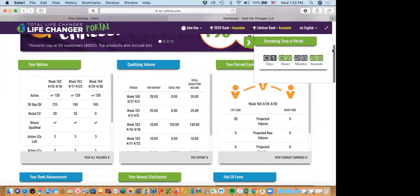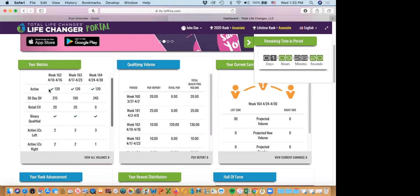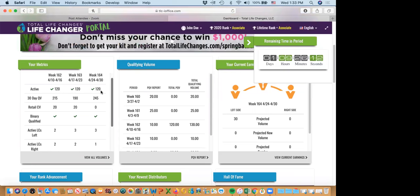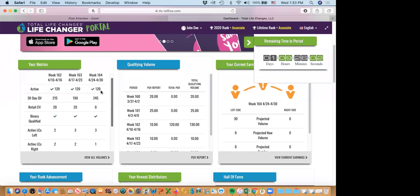Now, this is really important. So look how cool this is. Right now, I am 120 active across the board. That's a beautiful thing to be. That means that every single month, I have desired 3 different products, or 3 of the same, or 2 in 1. And I'm either sharing them or I'm consuming them. And I have made a life choice to take my business to another level.